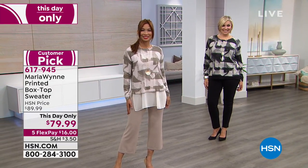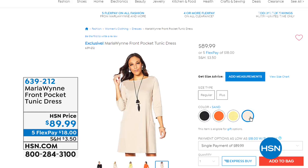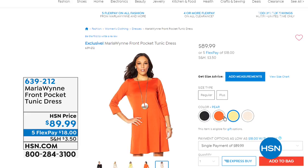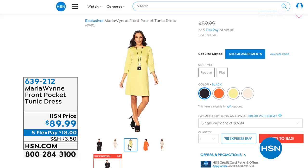Oh my gosh, I'm so pumped about this too. We have two things. The Today's Special is coming up. We have the killer deal on the winter jacket coming up, and we've got a dress. There should be fireworks going off here in the studio when I get to say MarlaWynne brings in a dress, because Marla Ginsburg doesn't do dresses in her collection very often. And this one is drop dead adorable. I love this dress so much.